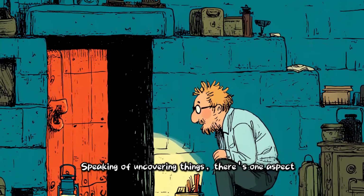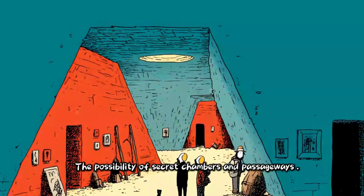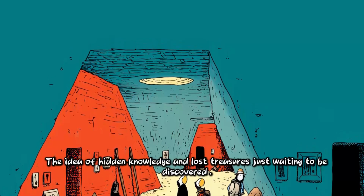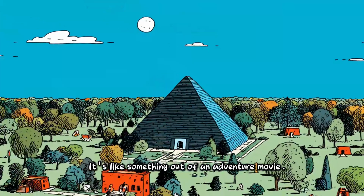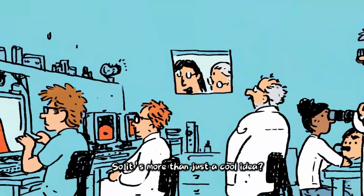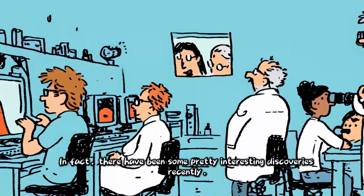Speaking of uncovering things, there's one aspect of the pyramids we haven't really touched on yet. Okay, what's that? The possibility of secret chambers and passageways. Ah, yes. Secret chambers. The idea of hidden knowledge and lost treasures just waiting to be discovered. It's like something out of an adventure movie. It is, but it's not just a fantasy, you know? There's been a lot of research into this. Really? So it's more than just a cool idea. Oh, definitely. In fact, there have been some pretty interesting discoveries recently.